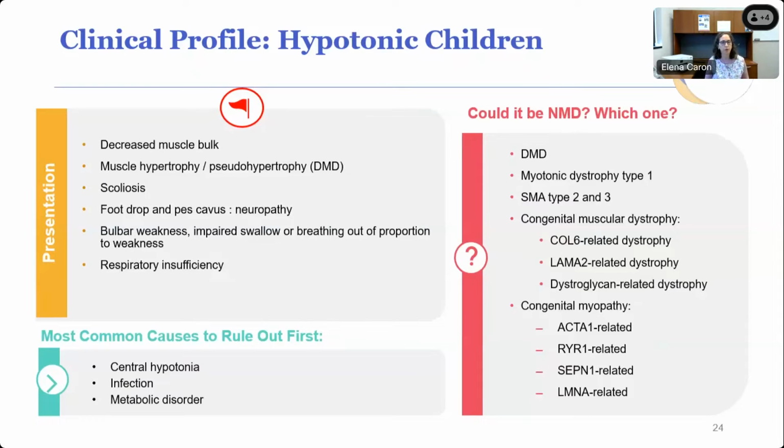Again, some of the more common causes are central nervous system causes of muscle dysfunction, infection, or metabolic disorders. But if those are ruled out, you can move to the list on the right, which lists the more common conditions covered in this lecture, including Duchenne, myotonic dystrophy, SMA type 2 or 3, some of the congenital muscular dystrophies, and myopathies that occur in childhood.